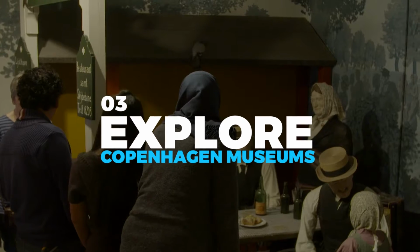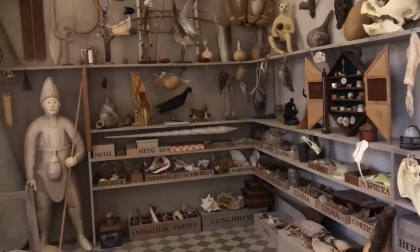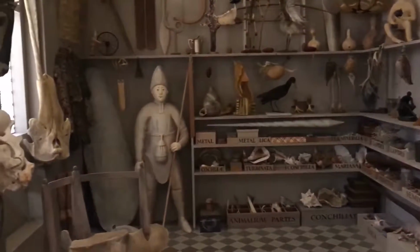Number 3. Explore Copenhagen museums. Many museums may be found scattered over the city. Many of them house unique and exciting collections of art and history.